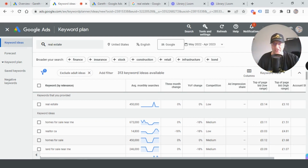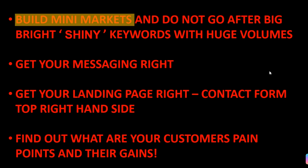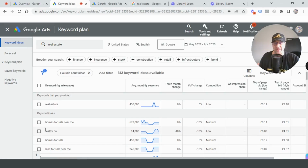Do not go after big, high volume keywords. Yes, you've heard me right. Do not go after big, high volume keywords, because the more specific you can get, you can then create... remember what I said earlier about creating mini markets? If you can get more specific and more niche down on your service or your product that you're offering, then you can craft a message much better rather than being too generic.